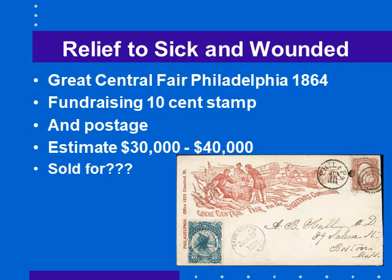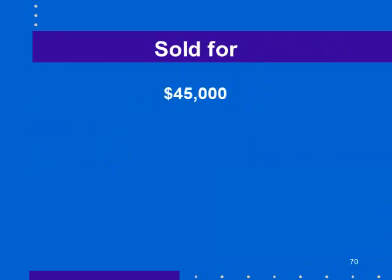And this was the Great Central Fair in Philadelphia in 1864. So the 10 cents and postage, estimated at 30 to 40,000, sold for 45,000, above the estimate.